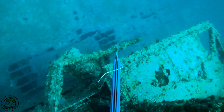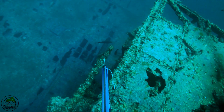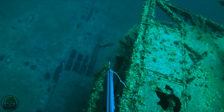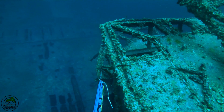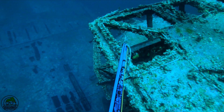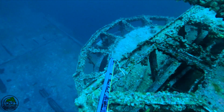And of course, as soon as you give a fish any sort of attention, it spooks a little bit, so this one starts to casually swim away from me and ends up going into the bridge here. And I keep looking for it, but I can't spot it again, and I'm pretty sure it was a gag anyway.